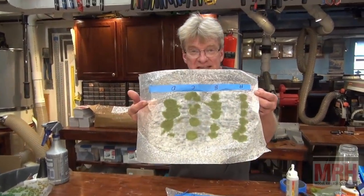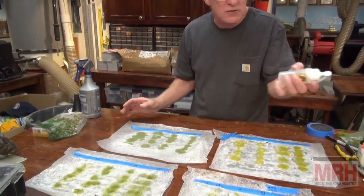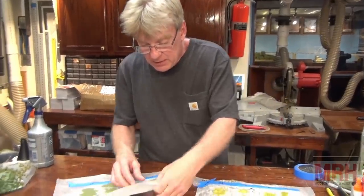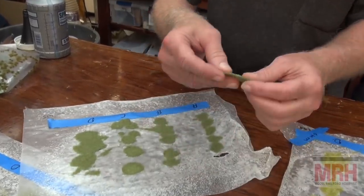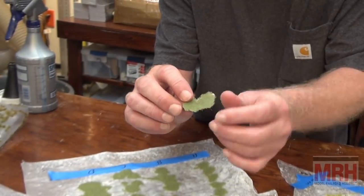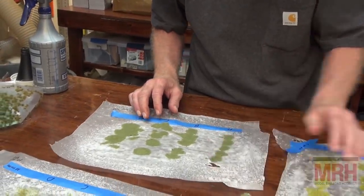So I'm going to start with the short nap, the Woodland Scenics, okay? And we're going to start with the first glue that we used, which was the Gorilla glue, the clear. And the plan is that this should just peel right off. And look at that, it does. If it peels off the wax paper, if it tears the wax paper, that's okay. And what we've got now is a plot of grass that we could put onto the layout, okay? I would prefer that there be smaller plots, but they aren't.